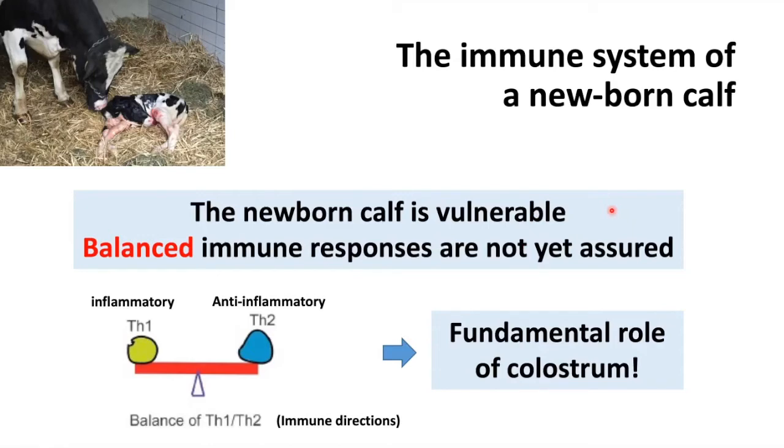Quite a simple statement. If we look even closer, then we see one big point which is not yet assured, and which is then the fundamental role of colostrum to supply this. It means that the immune responses a calf has to make are not yet balanced. To explain this, I put here a way. On the left side, you see immune cells named Th1.